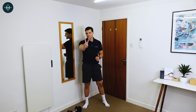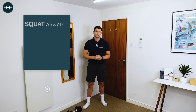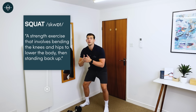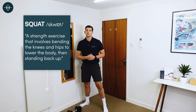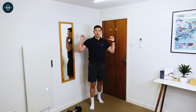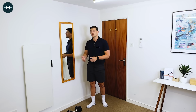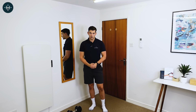Now, the second exercise that's been proven to improve bone mineral density is the squat. And when we're talking about the squat, we're talking about any kind of movement that involves a hinge at the hips and a bend of the knees, like that. You can do squats with a weight on your back. You can do chair squats. You can do a goblet squat, which is the type I'm about to show you. They all work, and it's just down to personal preference.